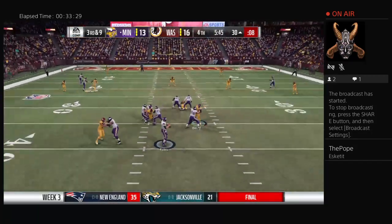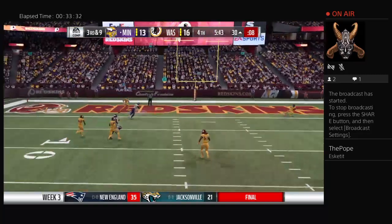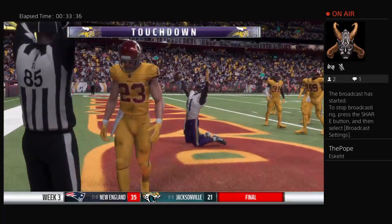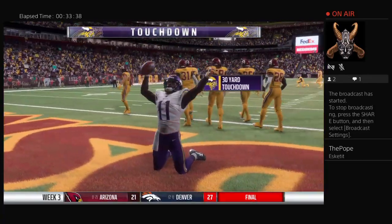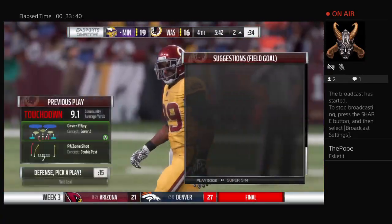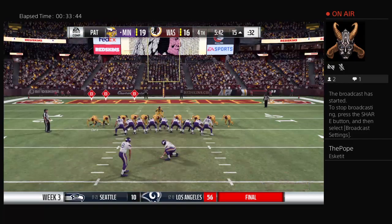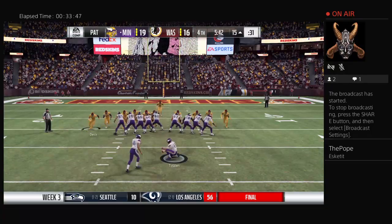Here's a play fake as they set up to throw. He's going to look deep down the field. He's got his man. It's taken in for a Viking touchdown. Julio Jones, his third touchdown now on the year. And the Vikings have taken the lead here in the fourth quarter.